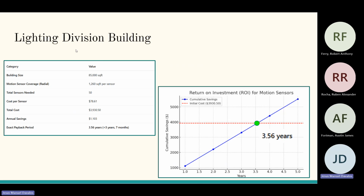With the motion sensors integrated into the building, it is an 85,000 square foot area of work. Our motion sensors that we've researched have a radial coverage of 1,260 square feet. So approximately we would need about 50 motion sensors throughout the building, just because we wouldn't need a motion sensor in every single empty space in the building.